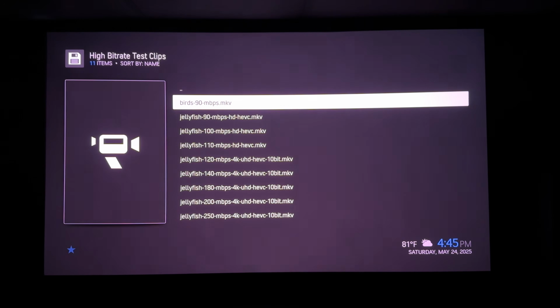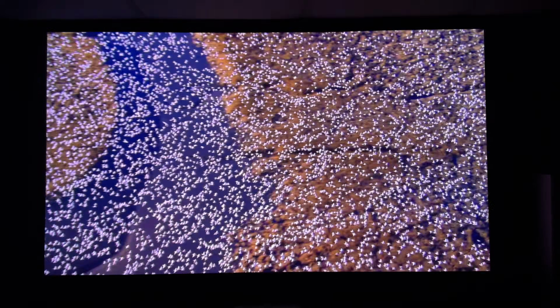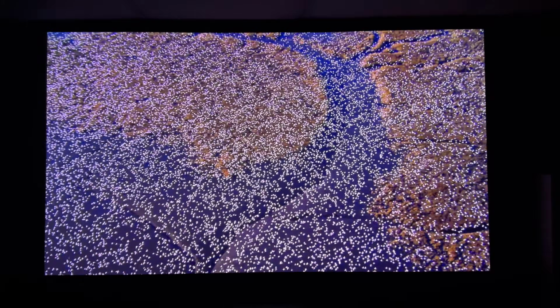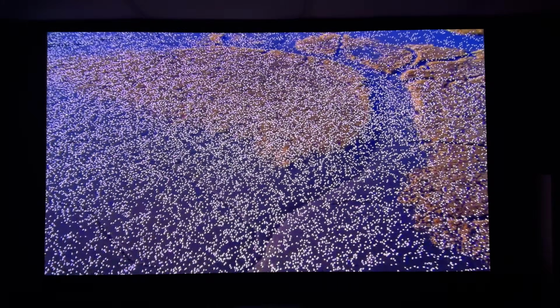Now let's test high bitrate files and actual movies over Wi-Fi. I tried Samba protocol with mounted shares, then tried WebDAV or HTTP, but didn't find any discernible difference between the two and stuck with the former.